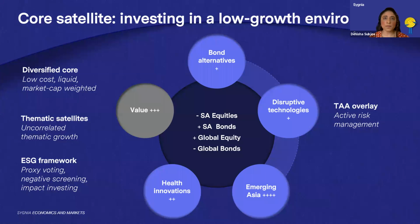We continue to remain excited about emerging markets, and we have used an opportunity in August to buy a further allocation within that particular theme. And then the last thematic satellite that you can see on screen is health innovations.